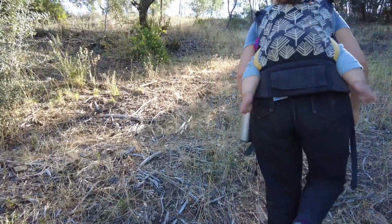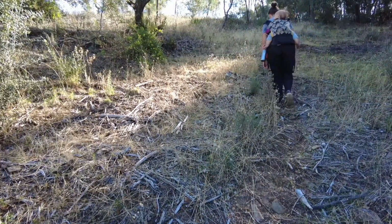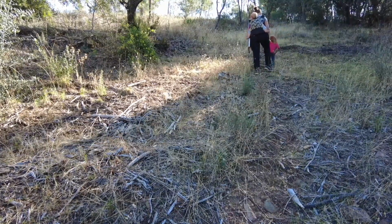What you shouldn't underestimate is how steep this hill is. It's quite the walk, quite the climb, but Puck was more than willing to come up with me.